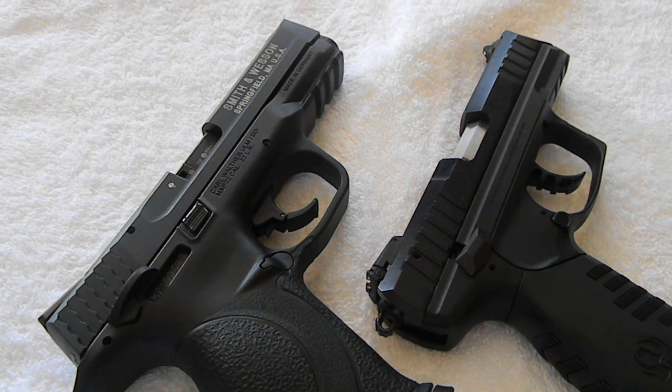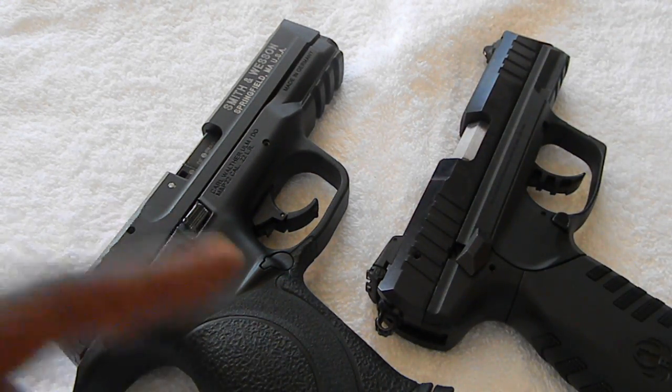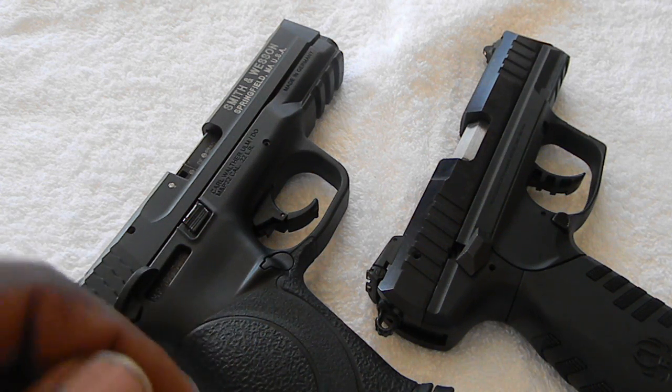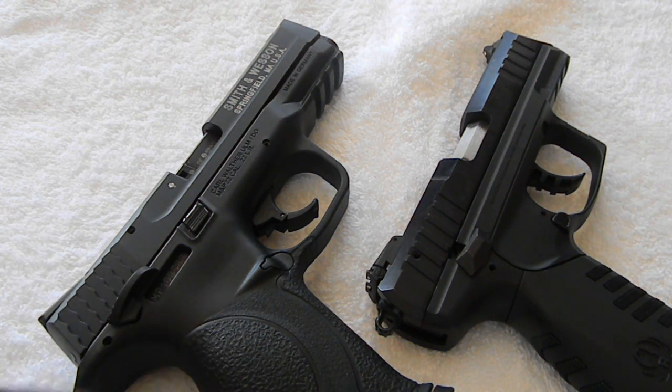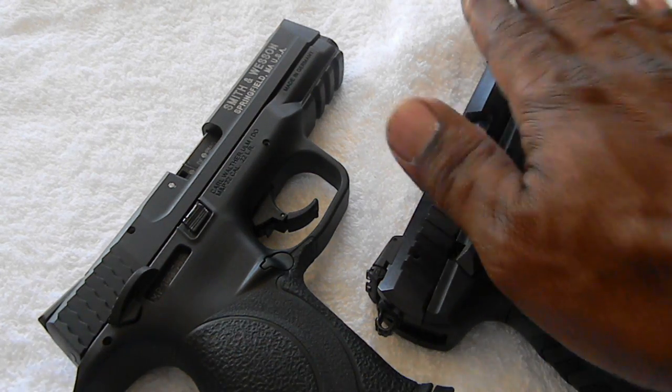Like I said, if I had a choice to make between the two weapons here, it would more than likely be the Ruger. I would choose that Ruger over this any day, literally. I think they have a little bit more work to do on this gun. Not that it's a bad gun. I like Smith & Wesson. I own quite a few of them. But of the two weapons, I'd easily choose this.